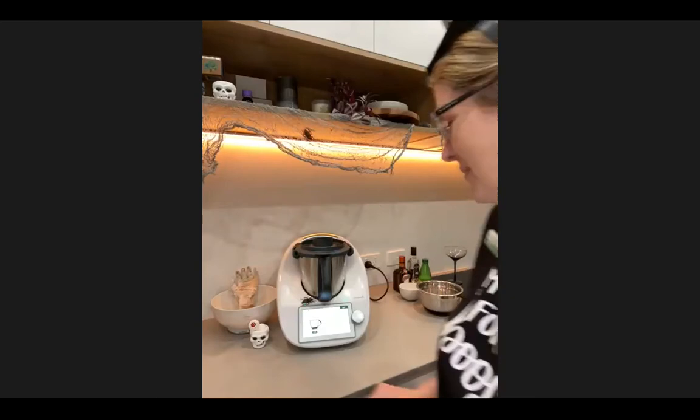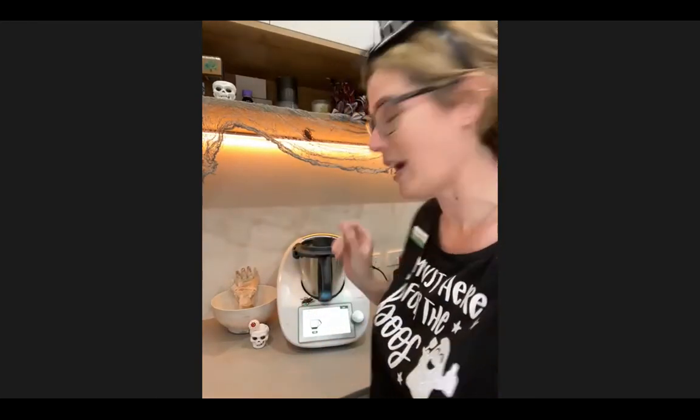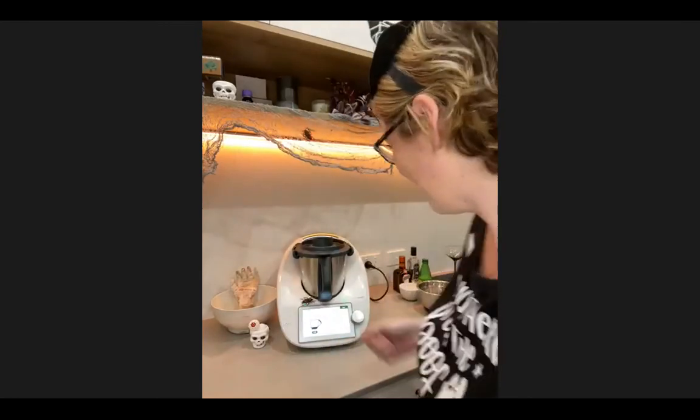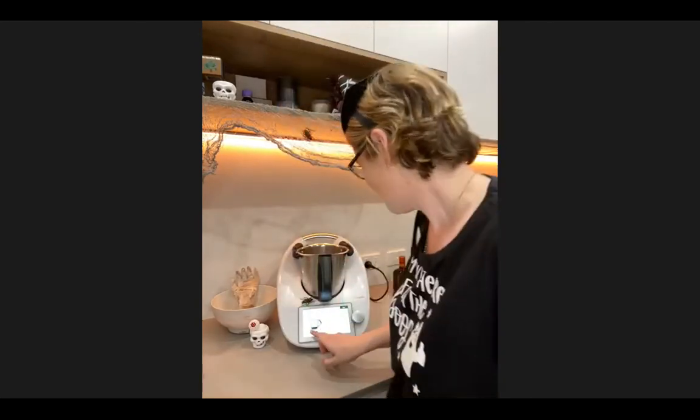I love it. What are you making? Yeah. So I am making the cranberry vodka zombie brain cocktail because I'm just here for the booze. So I am halving the recipe because it is just me drinking these. So I do not need to have 4 cocktails to myself. I will do 2 quite okay. Maybe not 4.